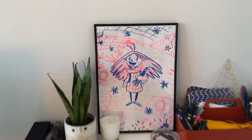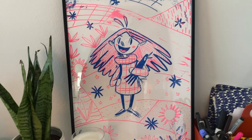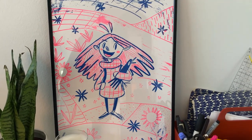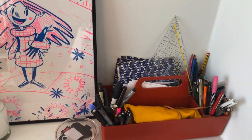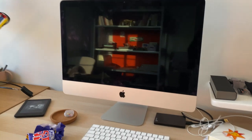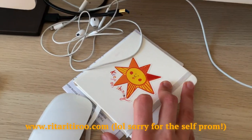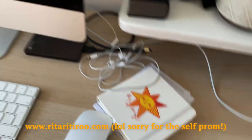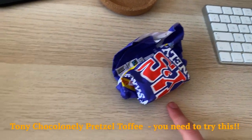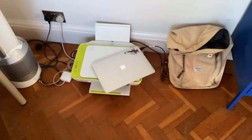And this is a riso print I did of a character I designed called Maffy. She's based on my sister. Here I've got some pens and some things like that. And a plant I got for Christmas, my computer. I also made this sticker and it's in my shop in case you're interested. Some chocolate I've just been snacking on, don't tell anyone. This is my printer. It's normally put away, but I'm using it at the moment, so it's just here.